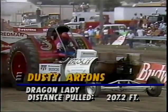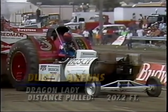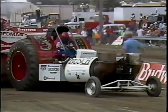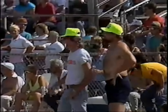Dusty Arfons with some major problems as she came down the track. Started a little bit of a rough ride, started bouncing, the tractor shaking and bouncing violently. You know, she saves the tractor from any type of breakage that might happen.